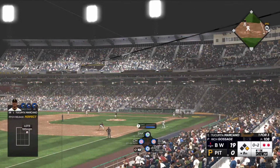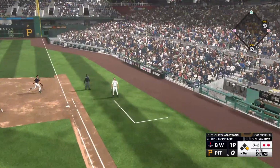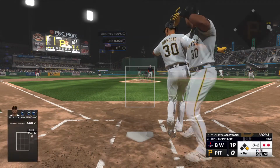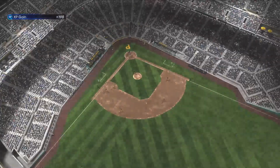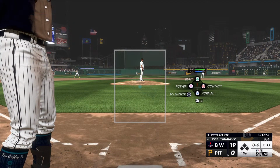Strike 2. That's foul off to the right side. Keeps the AB going. Here comes a pitch. Swings through it, and that's... Welcome back. Now here is Ketel Marte.